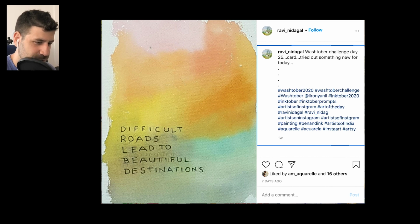This one is really nice by Ravi Kumar Nidagal. And I love the originality of just putting in the wash, adding some text. This was for a card. Tried out something new for today. So I love this. Difficult roads lead to beautiful destinations. And I love this color combination. This looks almost like a canvas texture.